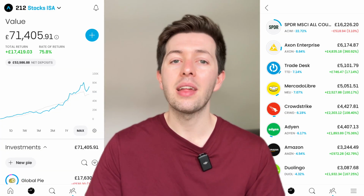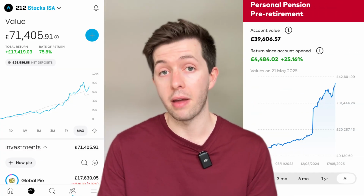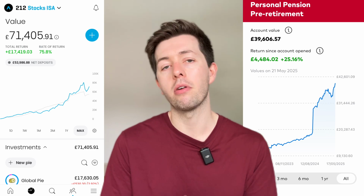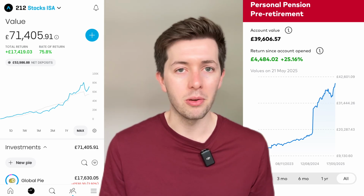And there you have it. That's exactly what's in my £110,000 portfolio of investments. I'd seen a few comments asking for a full portfolio breakdown, so I hope you found this interesting and you won't judge me too much for having Latch.